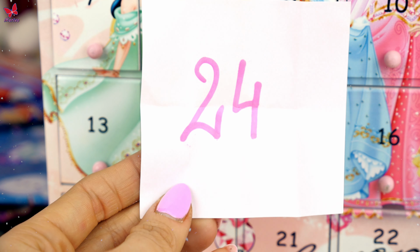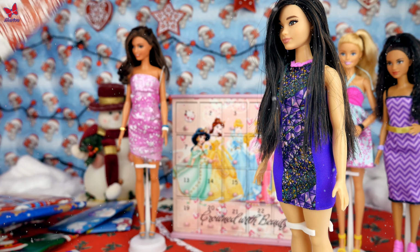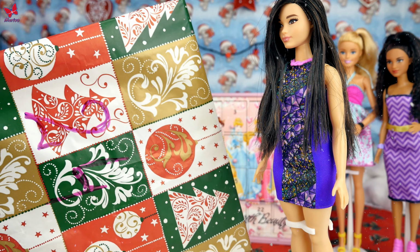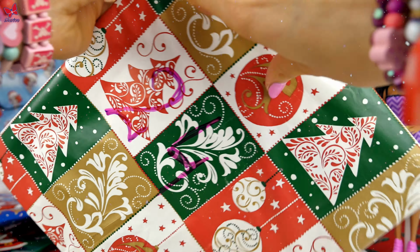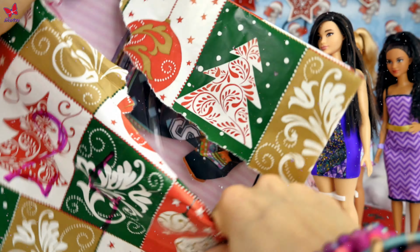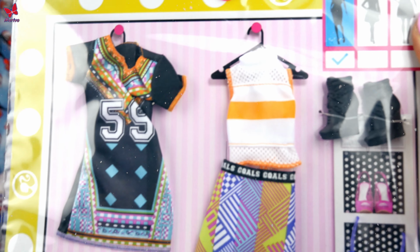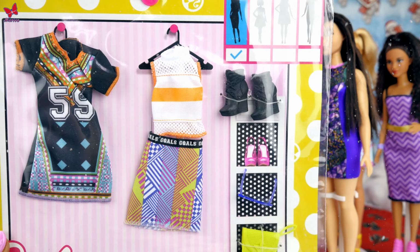I wonder what it is. If there is a present with the number 24. There is, and it's so enormous. I wonder what it is. Whoa, it's a whole complete set. Whoa, it's amazing.